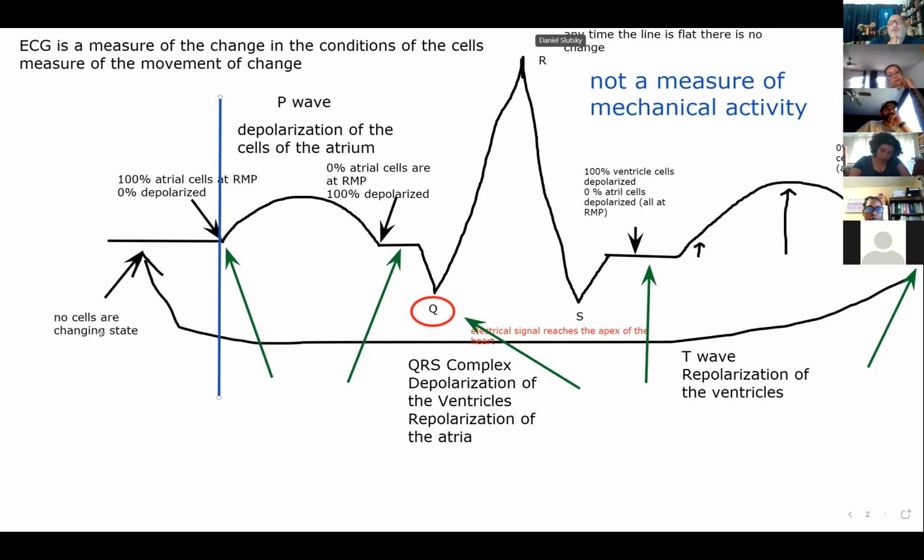Well, let's think back to what we learned about with a twitch. The second we stimulate a contractile cell, is it instantly producing tension? No. Remember, the twitch has 3 phases. And what's the first phase of a twitch? Latent phase. And how much tension is produced during the latent phase? None. Zero.